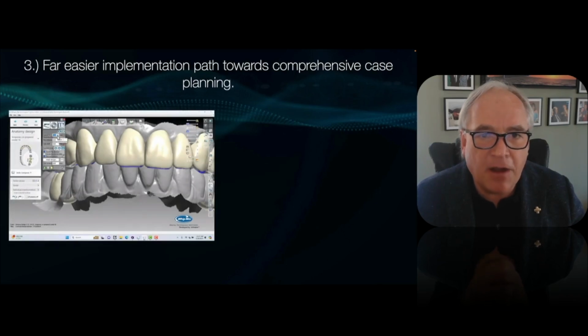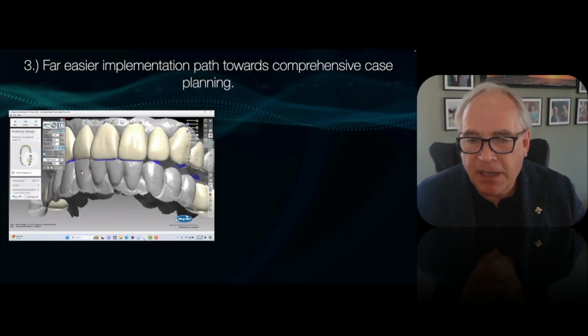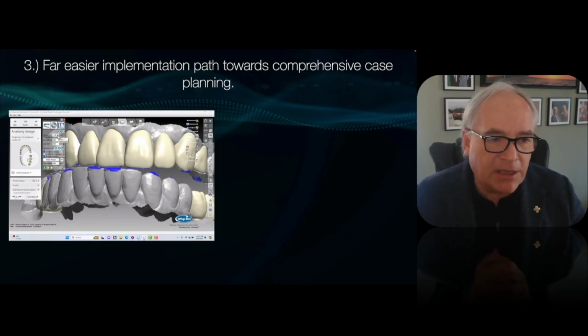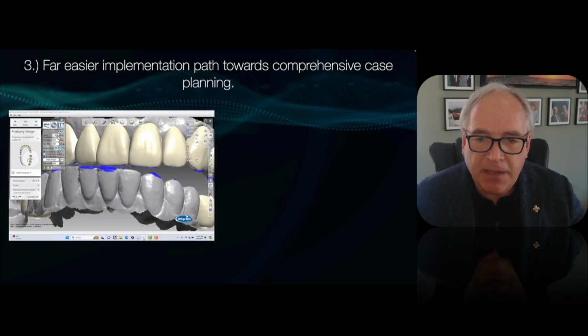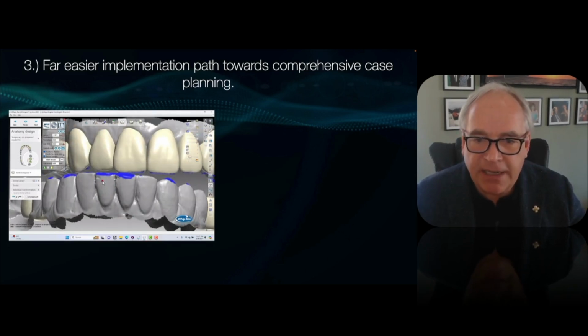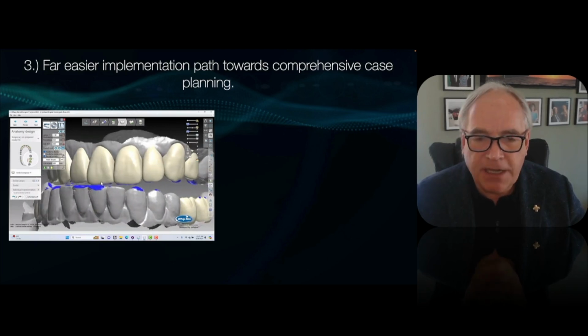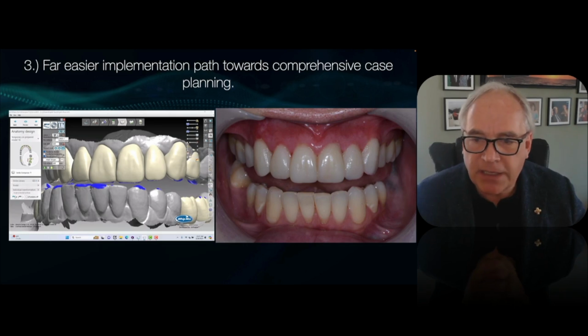Number 3 is a far easier implementation path towards comprehensive case planning. Because we're on that virtual instrument, we can do digital design or digital waxing, where we can plan specifically where we want teeth to be. And again, we're not waxing, we're scaling teeth, as I've showed you. We choose from a library of teeth that we think the patient will like, and those types of designs will allow us to print models that then can be transferred into the patient's mouth as provisional restorations.